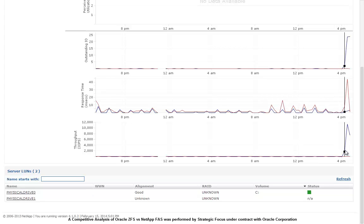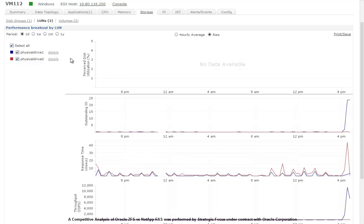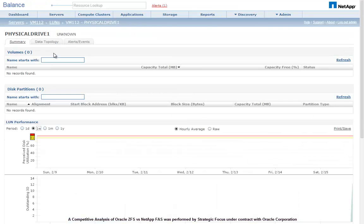We can see I/O, response time, throughput, and also an increase in I/O for this particular VM. Data is presented in 15-minute increments. We will dig into the first disk that shows us the most workload, again tracking just one day's worth of raw data analytics.